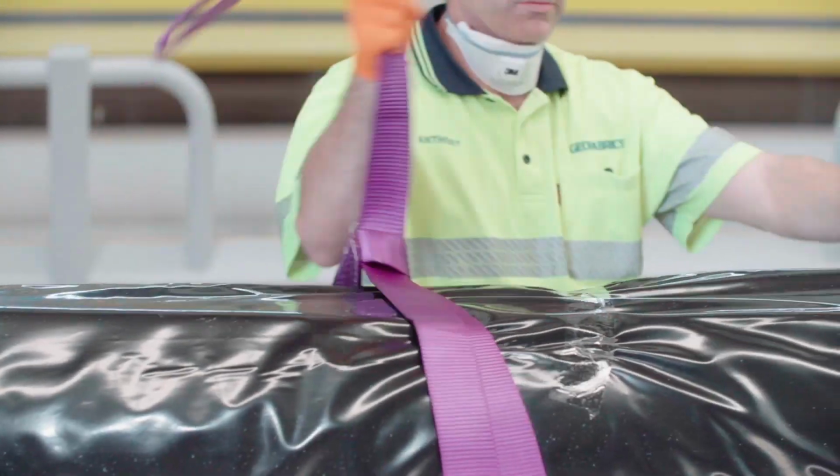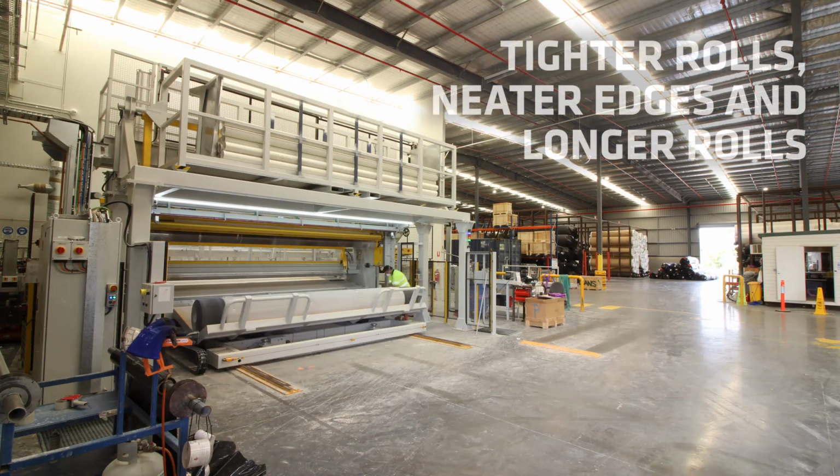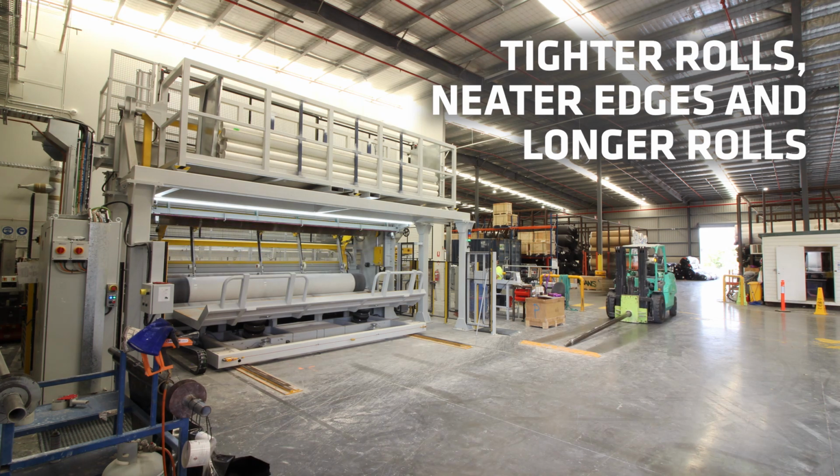Now, we've been getting a more consistent product out, so it makes it easier for us to wrap, easier for us to put the slings on, easier for us to put the labels on. So when it goes on site, the customer can always expect the same product. It'll make it easier for them as well.